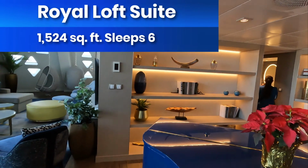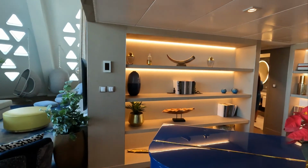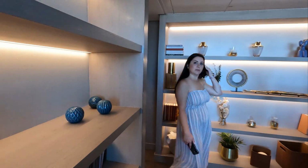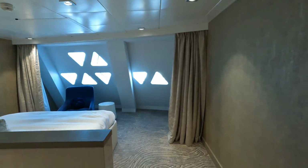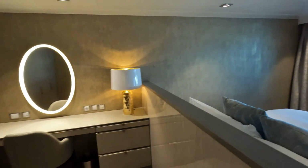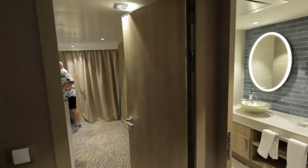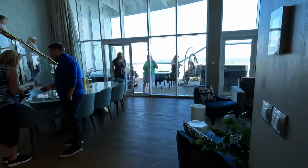So this is the Royal Loft Suite. It's actually a little bit bigger than the Ultimate Family Suite that we just saw. It is 1,524 square feet. However, it only sleeps up to 6 guests. It doesn't have all the really cool things that you will find in the Ultimate Family Suite. However, this one has more of a classy feeling and would be really suited for adults and teenagers.